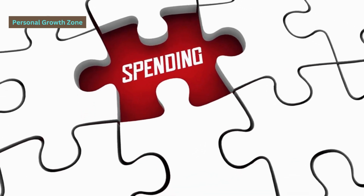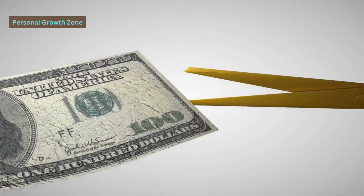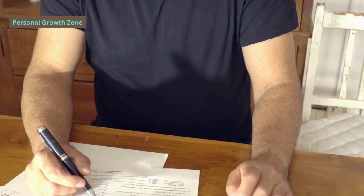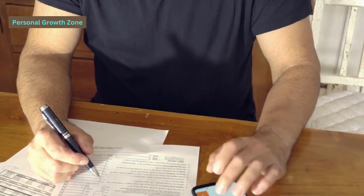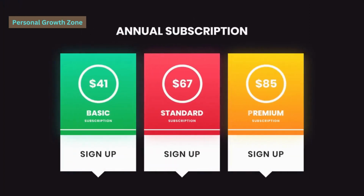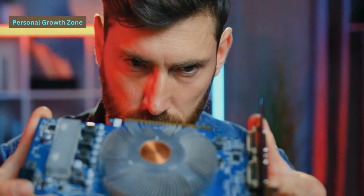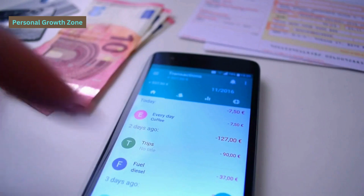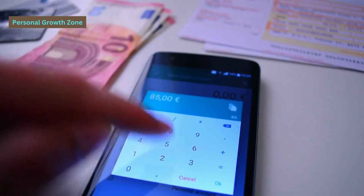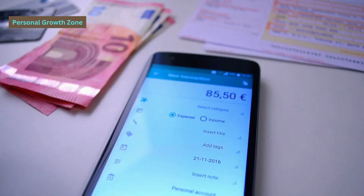Step 2. Create a budget. Creating a budget will help you track your spending and ensure that you are not overspending. Start by listing down all your income sources and expenses. Identify areas where you can cut back on your expenses, such as eating out or subscription services. Let's understand in detail. Budgeting is a crucial step towards achieving financial independence as it helps you understand where your money is going and how much you can save.